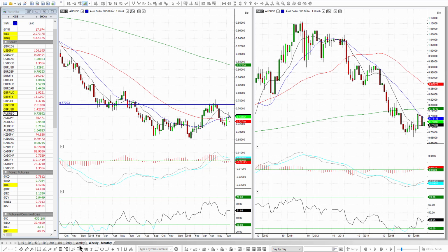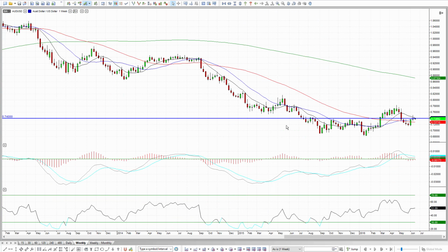However, if we come down to the weekly chart and open this up a little bit, we can see there's a real structure level around 74.00 here, where the market's tested many times before. The market has certainly found resistance here a number of times. It's also found support here, and it's sitting right at that level at the moment.